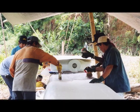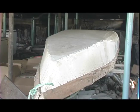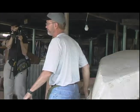We were looking for a way to make lighter boats. This is one of the first ones that we built down here. This, hollowed out of a tree, would weigh a couple thousand pounds, and this one weighs about 200.